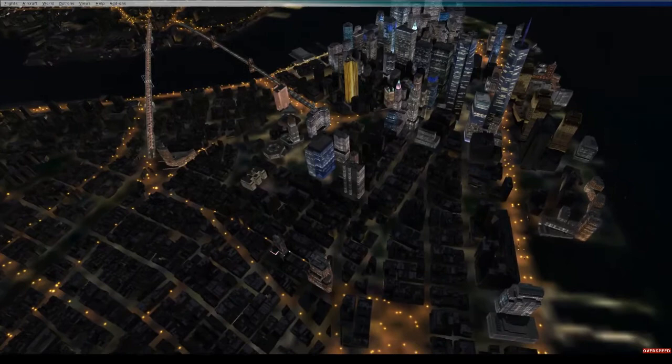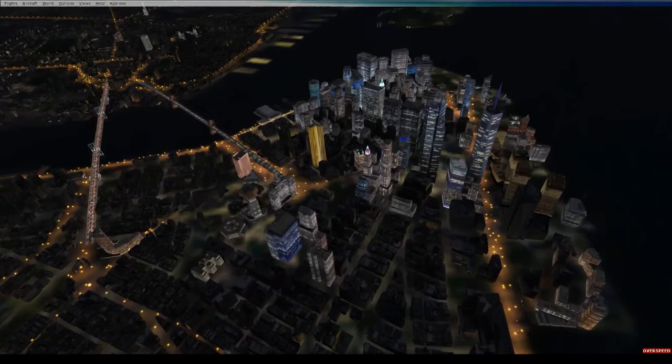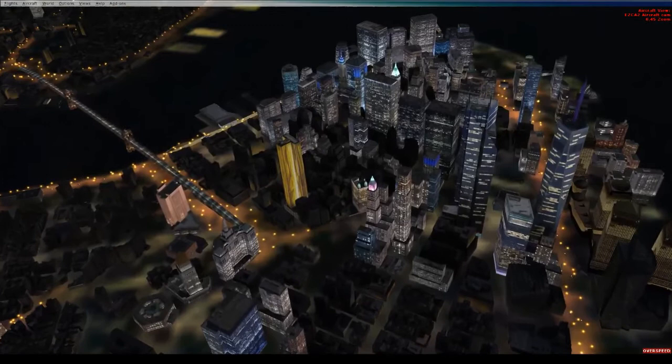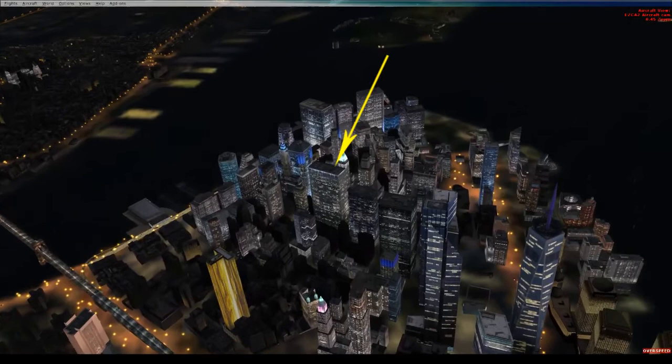Reached what's known as the Financial District. Of course, this was where the Twin Towers were located, but after the destruction, they built several new buildings. That's One World Trade Center, and Four World Trade Center. The World Trade Center Memorial Site is located here. This building is Chase Manhattan Plaza, and in back of that is the Trump Tower. This building is 60 Wall Street.